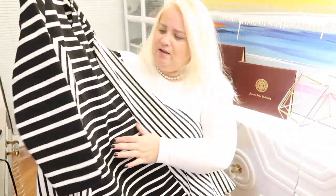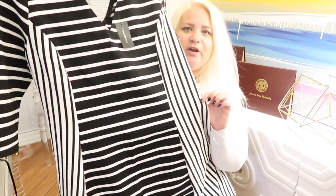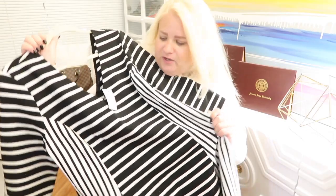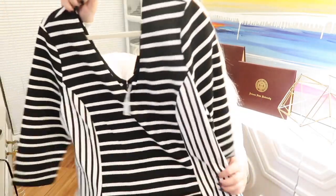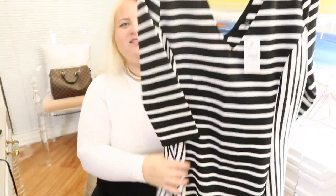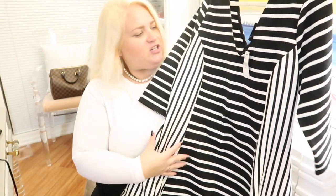It's got paneling with stripes that go different ways. Now, what's cool about stripes that go different ways like this is that it can be very, very flattering, and it sort of does this, I don't know if it disguises your midsection when it does this.